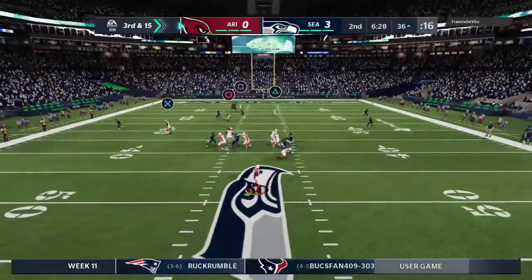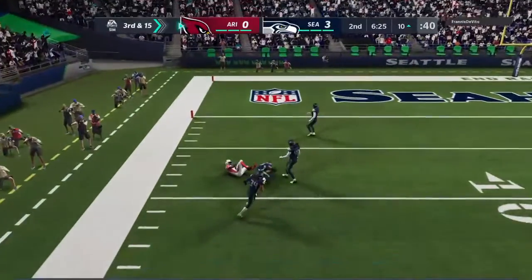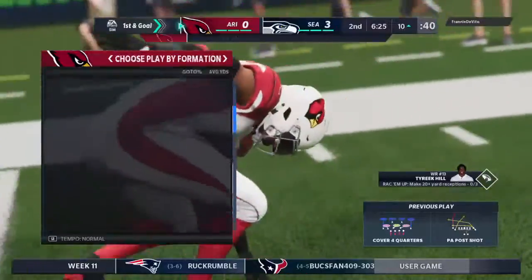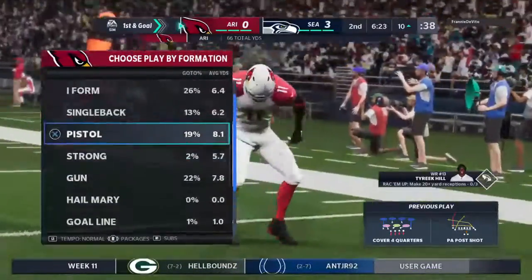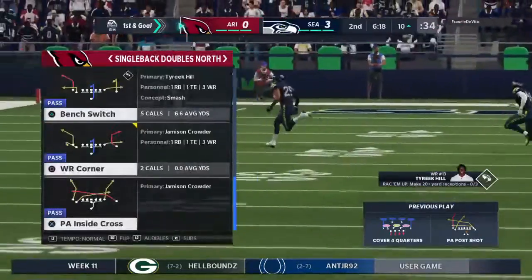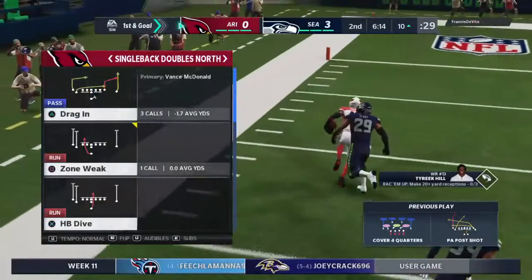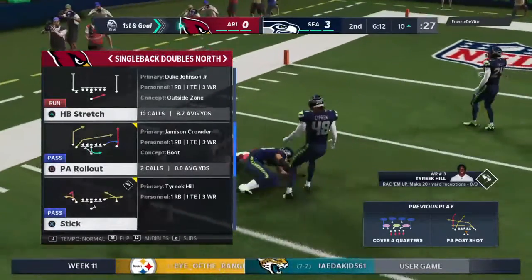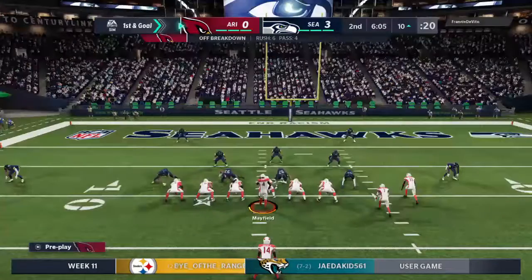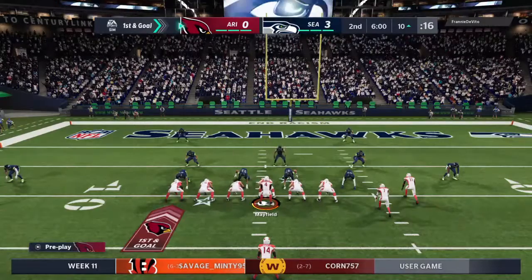Mayfield to throw it. He finds his target. It's Crowder. And he's taken down, but not before reaching the 10-yard line. They're able to convert on third down, and that sets up a 1st and goal. So not quite a 1st and goal. It's 1st and 10 from the 10.